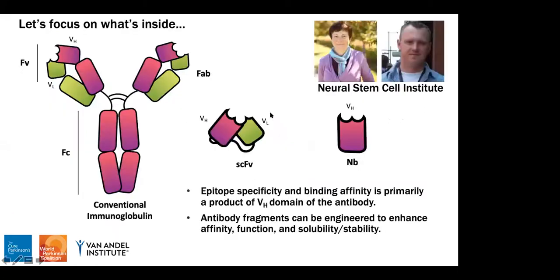And so this project has really been the brainchild of a fabulous collaboration that we have with Drs. Ann Messer and David Butler at the Neural Stem Cell Institute. Our weapon of choice for targeting alpha-synuclein intracellularly is intrabodies. So I'm going to delve a little bit into the world of antibody engineering for those of you who may not be as familiar with some of these concepts.